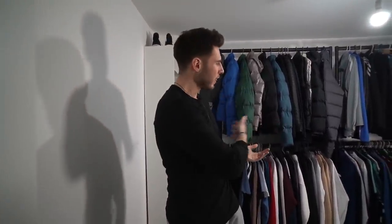So we have got a big wardrobe closet tour because it's actually completed now in the new house. I thought I'd show you this epic collection we've actually got. It's pretty big, it's pretty sick. I'm very happy with it. We've got lots of trainers as well, which I might save for another video. I might go through them quickly.